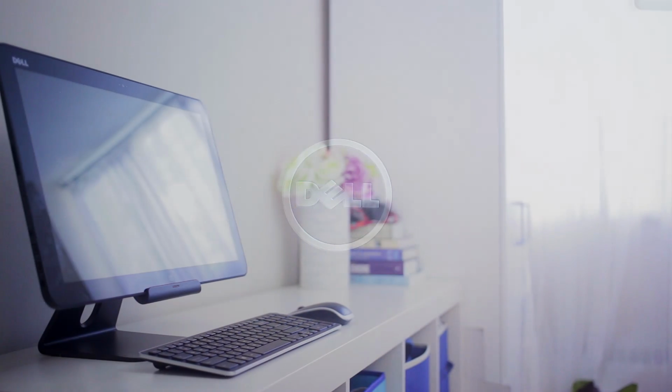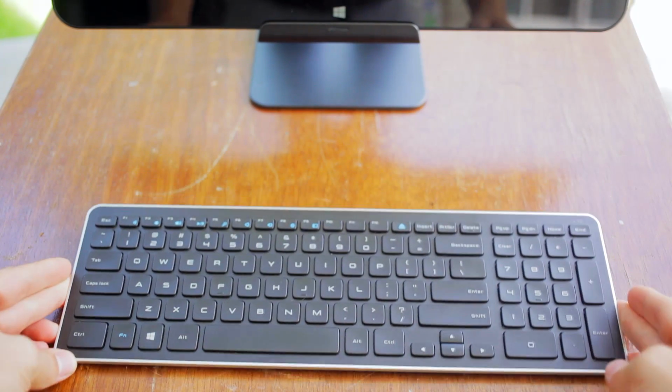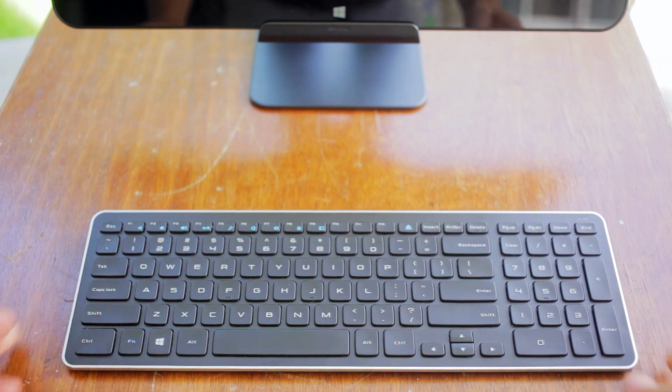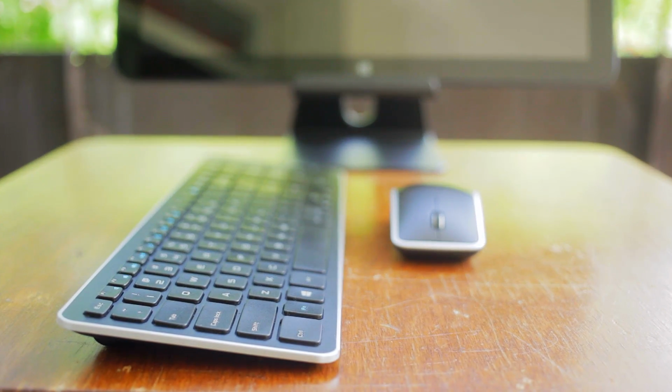All models of the XPS 18 come with their own Bluetooth keyboard and mouse to keep up with the portable factor. For $1,400, I was expecting something less plastic, perhaps a backlit keyboard would be nice. I didn't experience any issues with the keyboard nor the mouse, so aside from expecting more, they functioned perfectly fine.